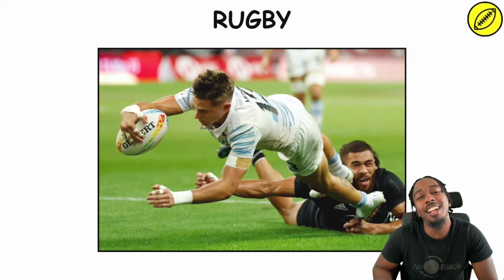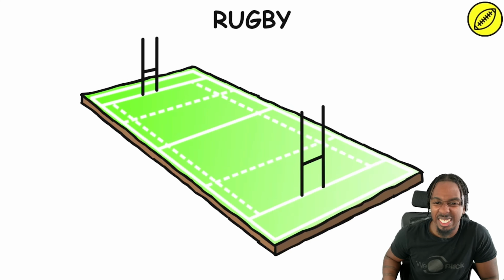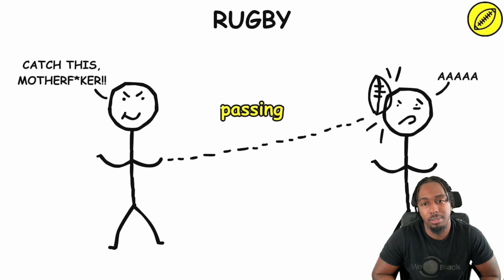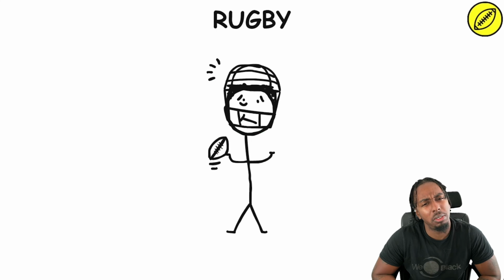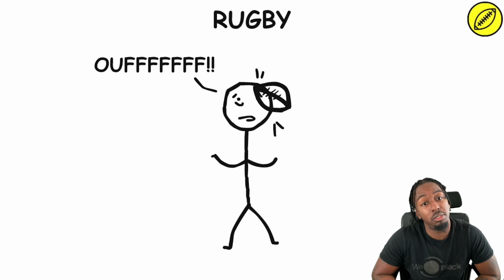Rugby. Rugby is a rough-and-tumble team sport played with an oval ball on a rectangular field. Two teams of 15 players each aim to score points by carrying, passing, or kicking the ball into the opponent's goal area, called the try-zone. Unlike American football, rugby allows continuous play without regular stoppages, except for specific rules, or when the ball goes out of bounds.